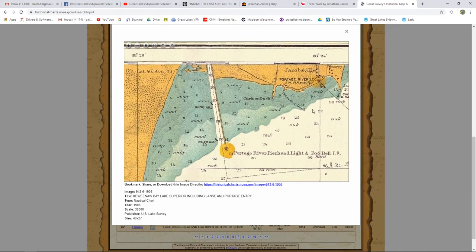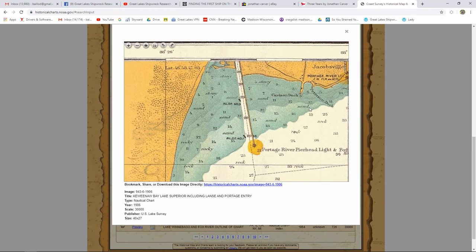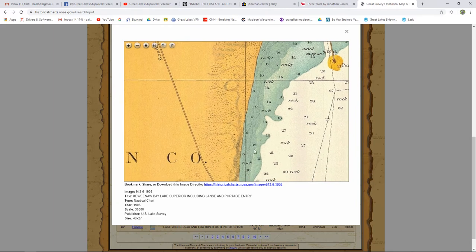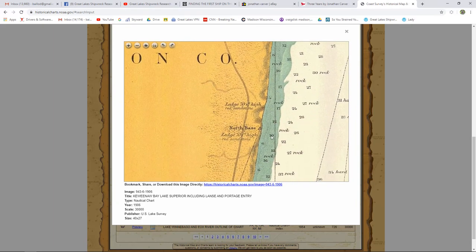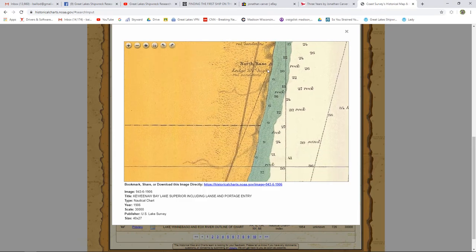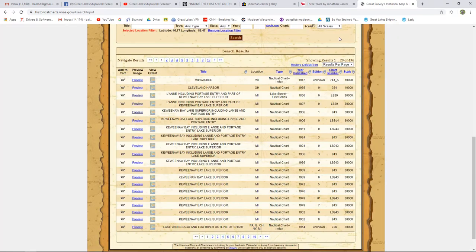Peterson's Dock, that was a fishing operation. And this is the old pierhead light. This has all been changed now. But so you get the idea. Again, very artistically drawn. The colors are really cool. 70-foot high ledge of red sandstone. So very cool chart. Let's take a look as we go forward.